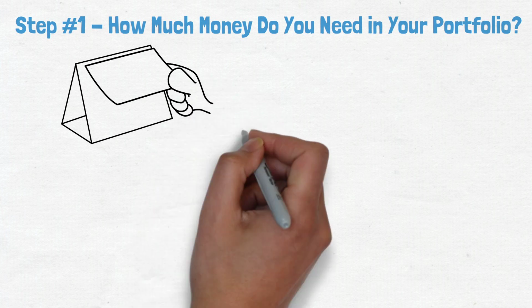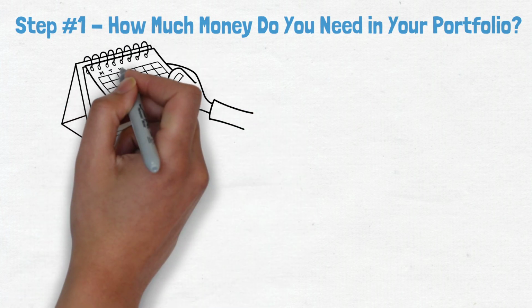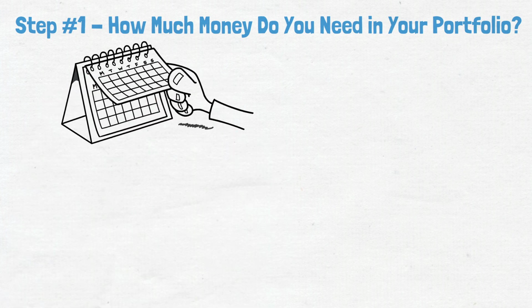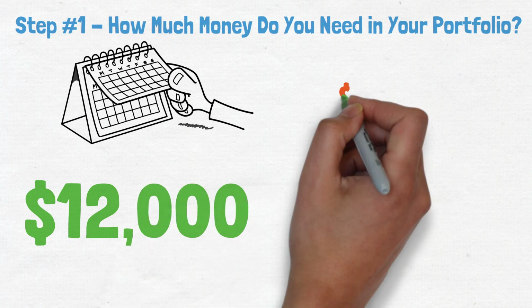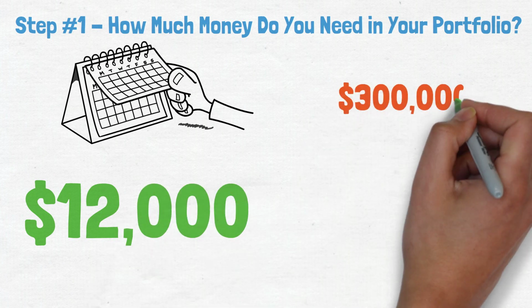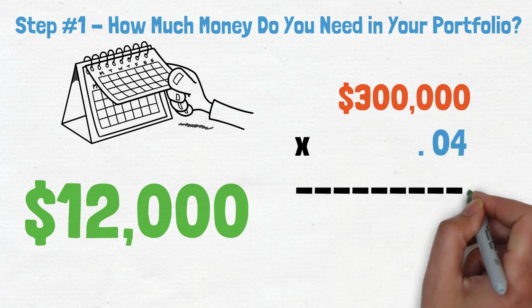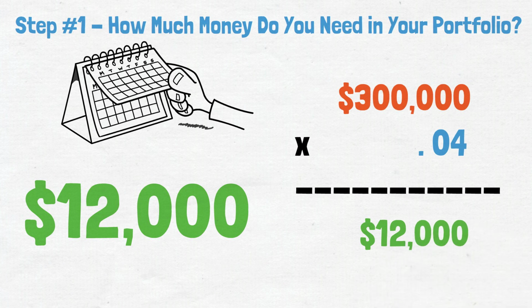First, let's look at how much money you would have to have invested in order to make $1,000 a month. Instead of looking at it monthly, let's look at it on a yearly basis. So if you want to make $1,000 a month, that means $12,000 a year. This means you would have to have a portfolio of $300,000 and a return of 4%, and this would give you your $12,000 a year in dividends.